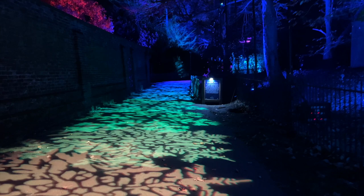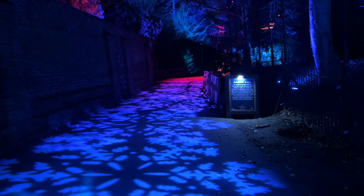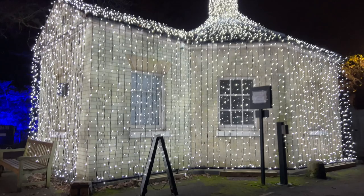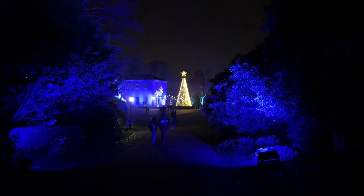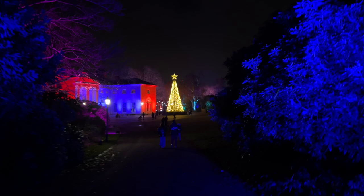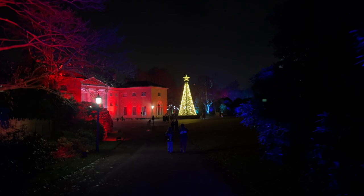This is called the Rainbow Walk. It's an archway that leads us to the garden path and to the Rainbow Walkway. Wow, can you see it from here? The Christmas tree is so pretty. And we are now almost in front of Kenwood House. I will show you around when I get closer.